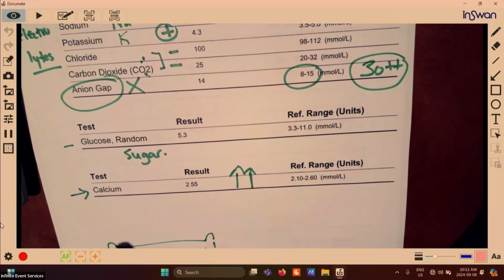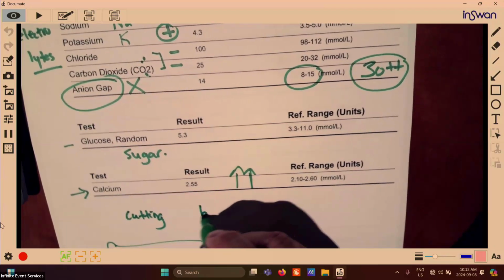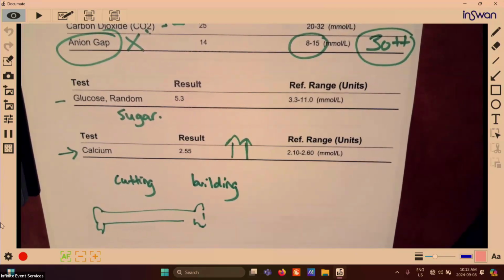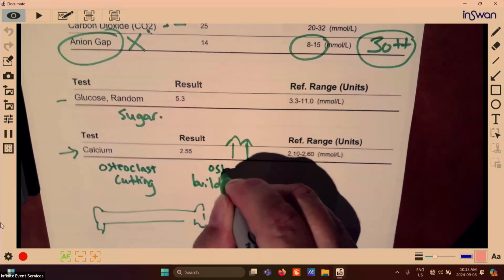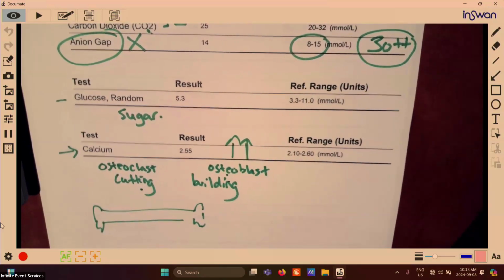There's a constant process of cutting down and building up that is constantly happening. Think of it like a teeter-totter. This should be happening at the same rate. Things are being broken down and built up continuously throughout our lifetime. The fancy names are osteoclast and osteoblast. C for cutting, B for building, that's how I remember. So an osteoclast and an osteoblast should be working equally.